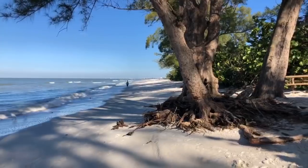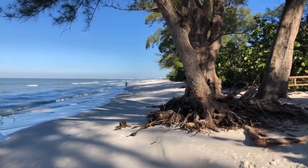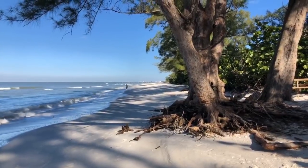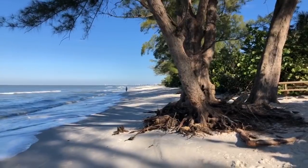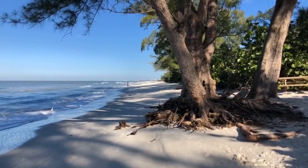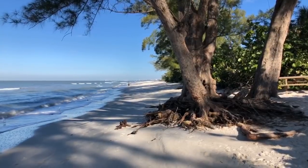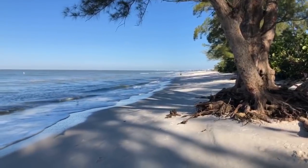Isn't that beautiful? All natural. Nothing spoiled here. We just let Mother Nature run her course here at this beach. She seems to know what she's doing.